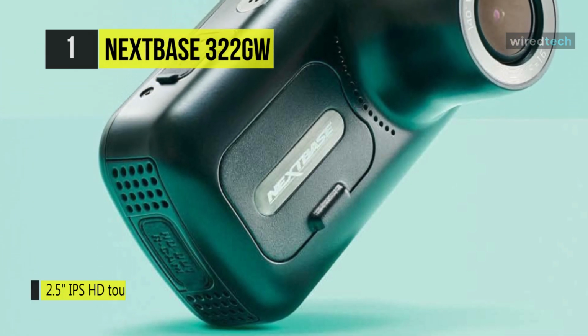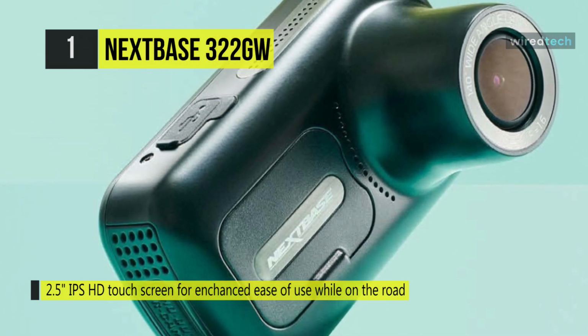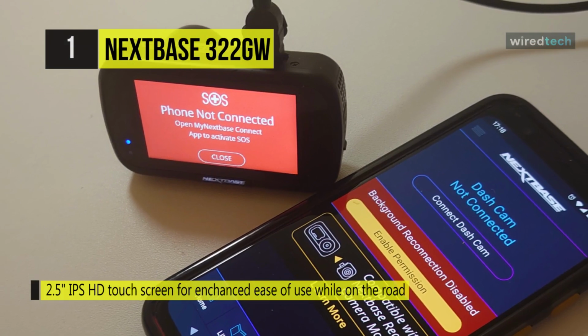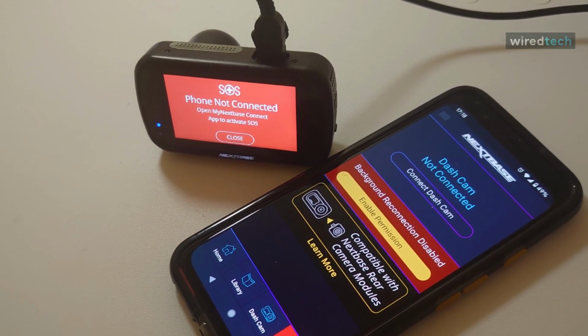You can view footage on the highly detailed 2.5-inch IPS screen with a 140-degree viewing angle, upgraded picture resolution, and clarity for high-quality recordings. The GPS feature provides high-detail information regarding where the accident occurred.